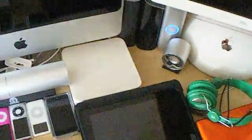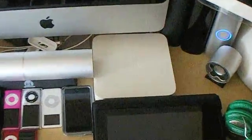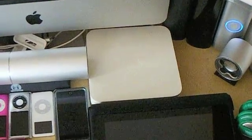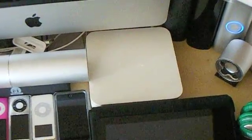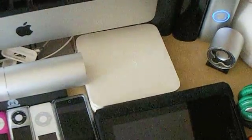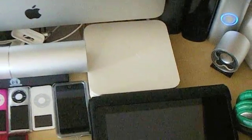Moving over here we have the Apple base station. I couldn't do without this, guys, because all the computers that are in my house, the iMac G5 upstairs and the iMac or Mac Mini and stuff like that, they're all connected through this one way or the other. And it's been completely fantastic for me. The iPad, don't need to talk too much about that.